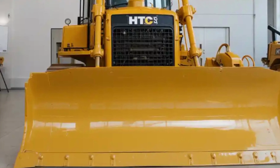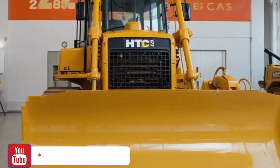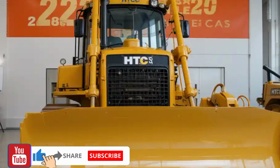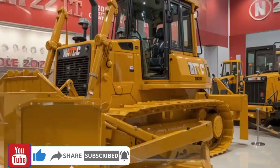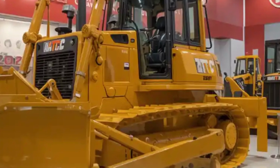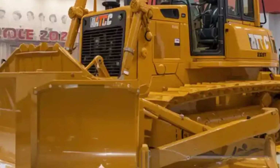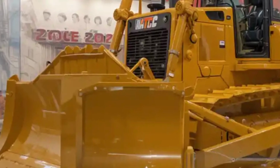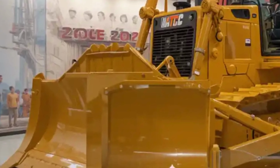In this video, we'll be diving into the details of the 20STC HTCC Bulldozer, a powerful and efficient machine designed for heavy-duty construction and earth-moving tasks. Whether you're in the construction industry or just interested in heavy machinery, this bulldozer stands out with its advanced features and capabilities. The 20STC HTCC Bulldozer is equipped with a high-performance engine that delivers exceptional power and efficiency.